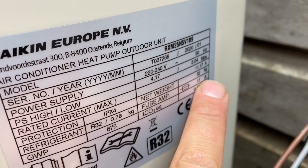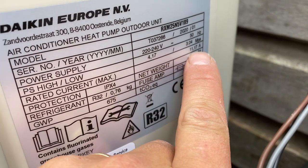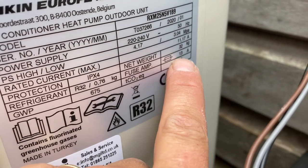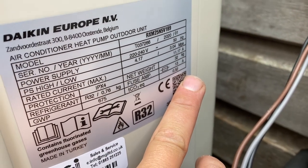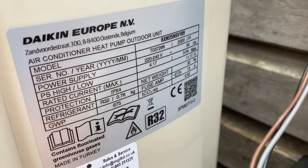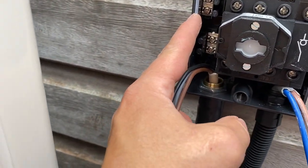There's my fuse. So it's 11.7 amps rated current max, and then you could put it on a 13 amp fuse plug top if you wanted to, but that's not really good for balancing your circuit, original circuit, so you wouldn't. That's why we put a separate circuit in for that. All right, so it's 11.7 amps. And then another tip for you, you've got earth terminals in the back there.